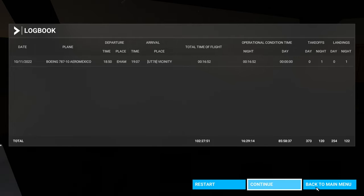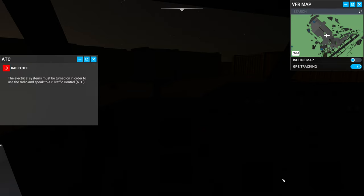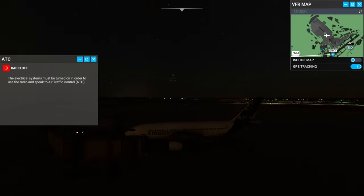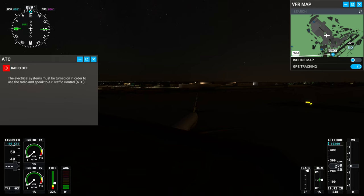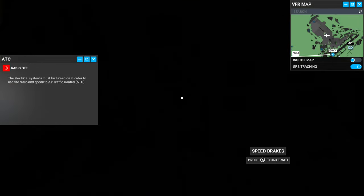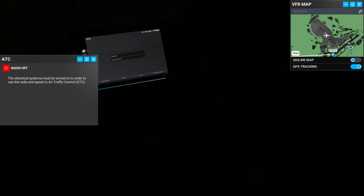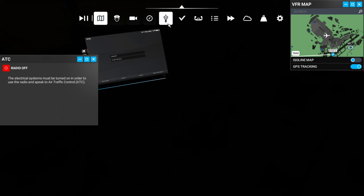Oh my god, it is laggy. Okay, everyone. It is quite a small plane, the Airbus A310, is what we have here. It's got a noise, but okay. Some of these icons have been updated. Oh, we've got weather now.